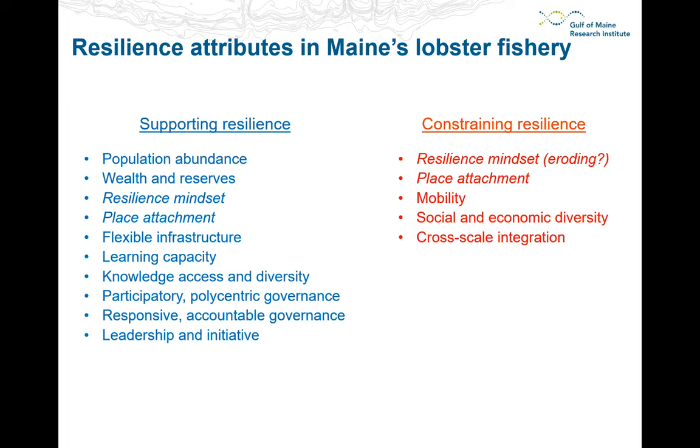And I would highlight that some of the attributes that we identified as supporting resilience can also constrain resilience. So there is some concern that the longstanding resilience mindset and conservation ethos in this fishery might be eroding over time. And also with climate change, we see portions of the participants in the lobster fishery really looking ahead and others very reluctant to think about changes that might be coming in the future. So that influences resilience in different ways, in those different components of the fishery.